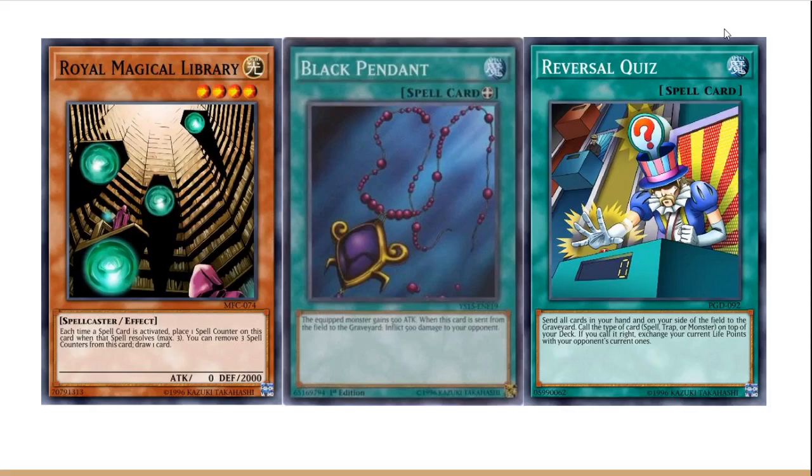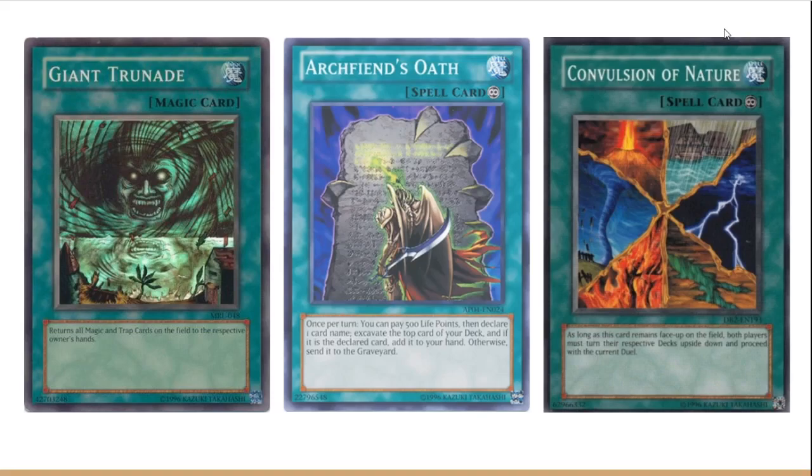It is consistent, but it does take a while for the deck to go through itself. One of the premier ways it does this is through Giant Trunade, Archfiend's Oath, and Convulsion of Nature. You use Archfiend's Oath to pay life points down, and you're always going to know the top card of your deck because you flipped it over with Convulsion of Nature. Both of these are spell cards that add spell counters onto the library. So if you have Library up, you just get 2 spell counters on it. The deck is mostly spells, so you're getting an additional draw every time you play Archfiend's Oath and Convulsion of Nature. Giant Trunade is very good in the deck because it helps reset these cards, and it's also a spell that adds to Royal Magical Library. I'll show you an example deck list here.